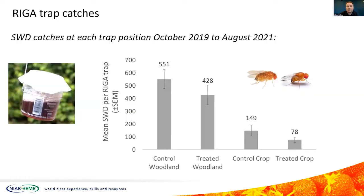This graph here shows the results of SWD catches at each trap position from October 2019 to August 2021. On the horizontal axis, you can see the different Riga trap positions, and then on the vertical axis, it's the mean SWD per Riga trap. And what you can see from the bars on the graph is in the treated woodland compared to the control, we've had fewer catches where there's precision monitoring compared to the control woodland without. And then in the respective crops, in the treated crop, we've got just over half the amount of SWD caught compared to the control crop.